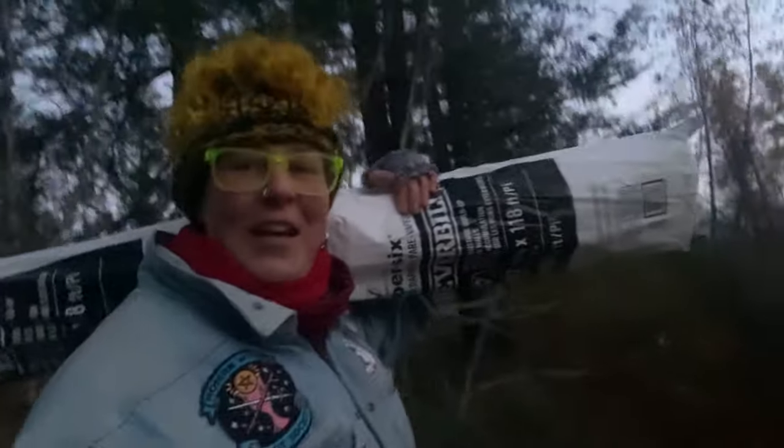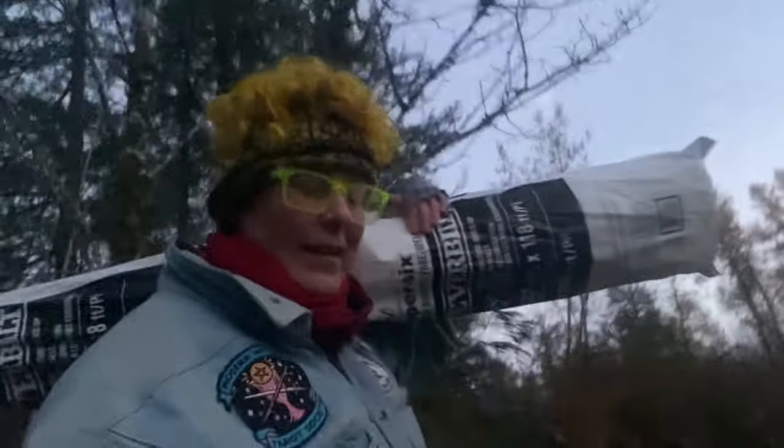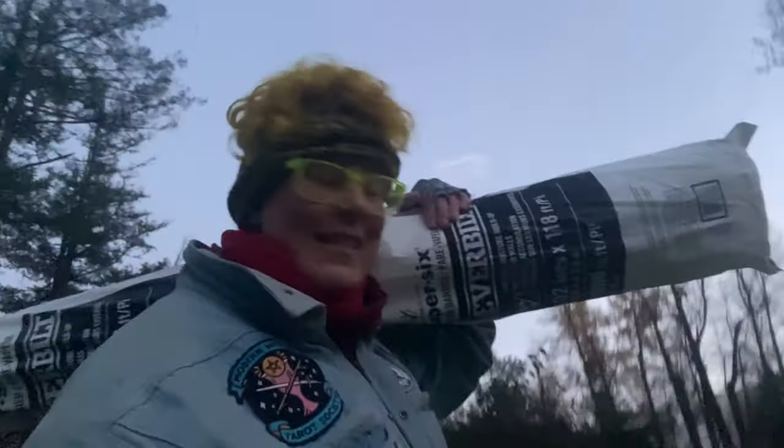And I'm going to finish the insulation on the floor and then put this vapor barrier over top. It's so encouraging to be making progress.